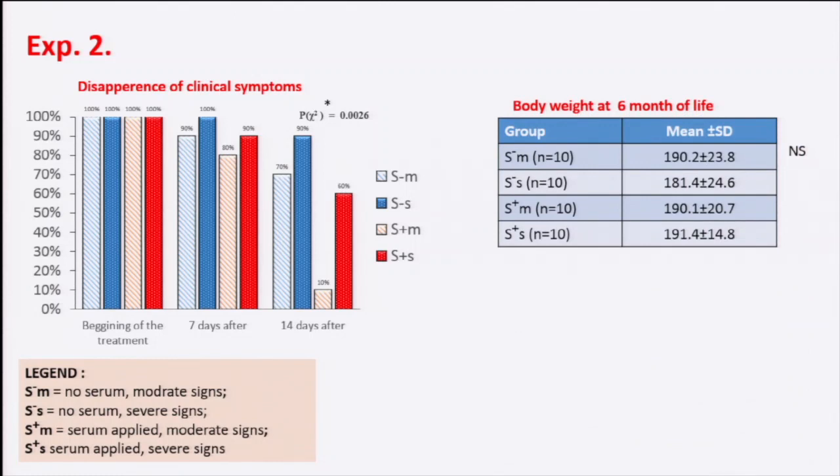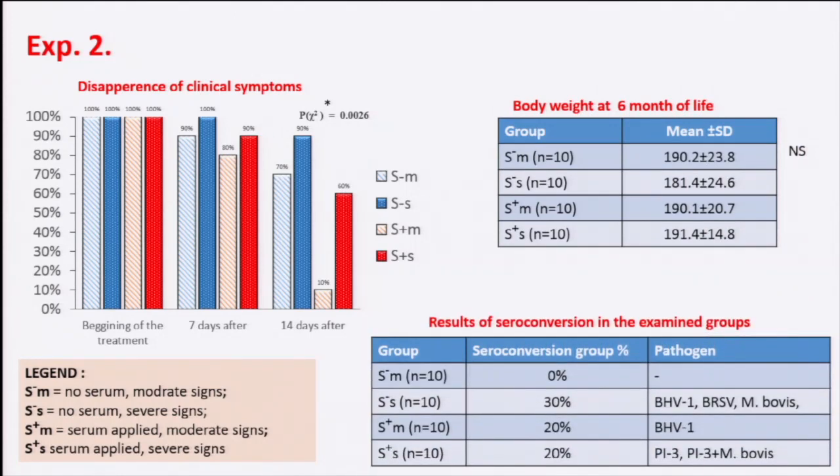The body weight at 6 months of life was not significantly different, and the seroconversion this time was lower compared to the previous study. None of the calves in this group seroconverted. The most often isolated pathogen was Pasteurella multocida, and the isolation ranged from 30 up to 50% depending on the group.